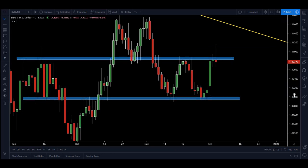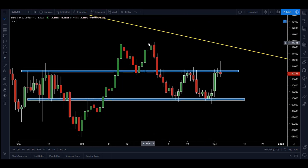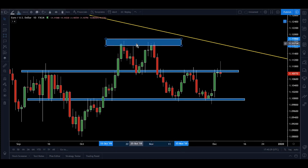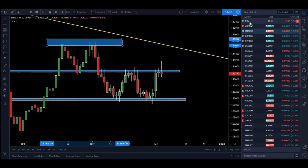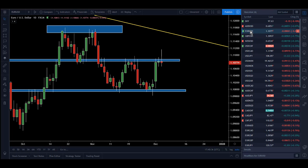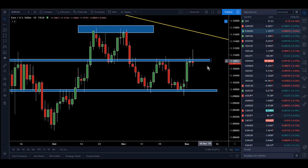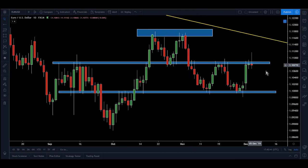But anyway, you've got to think of the bigger picture. Euro is in this downwards channel, dollar is in this upwards channel. The probabilities are that once we come to the top of the channel, which we have here, we're going to be heading downwards. So this was the double top here that you would correlate with the double bottom here. So yeah, we've closed back within this box range.